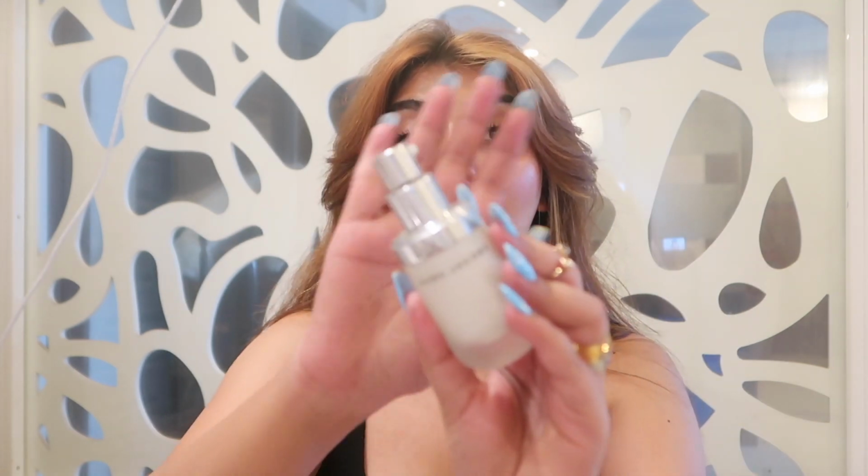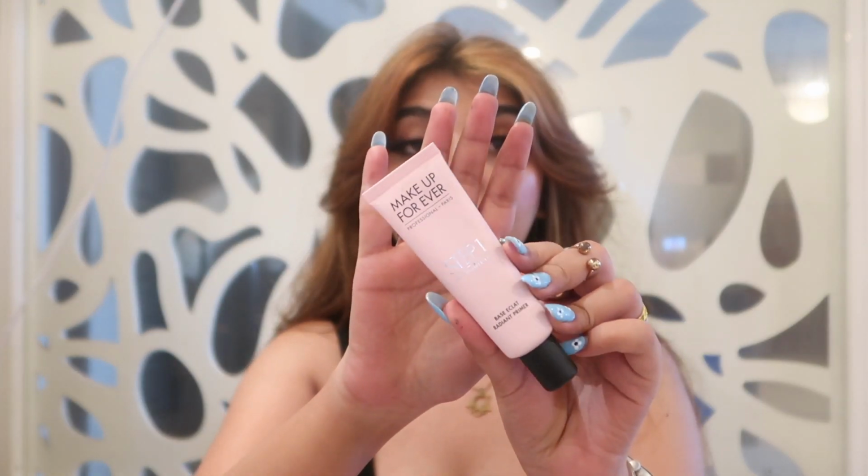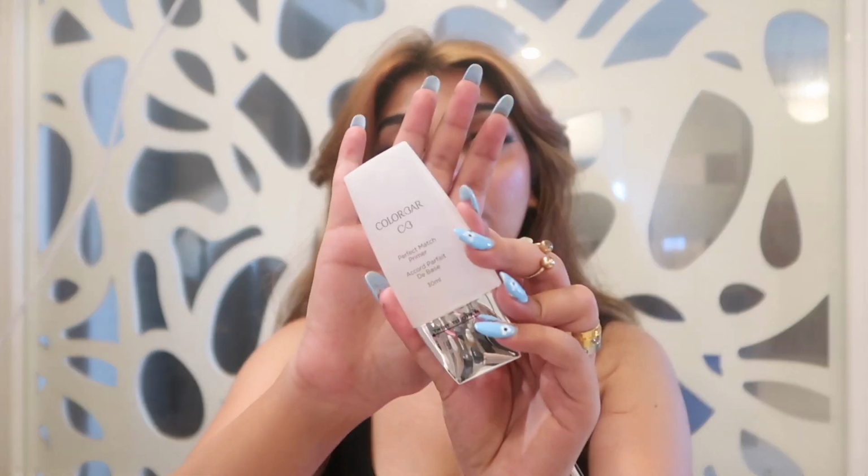Next primer that I have, Marc Jacobs primer. I really love it. Lost the cap of this primer. Next primer I have is from Makeup Forever. To be very honest, I picked that from the shelf because it was pink and I really liked it. I haven't used it yet. Next primer I have is the Kalabar primer. I haven't used it. It's the Perfect Match primer.